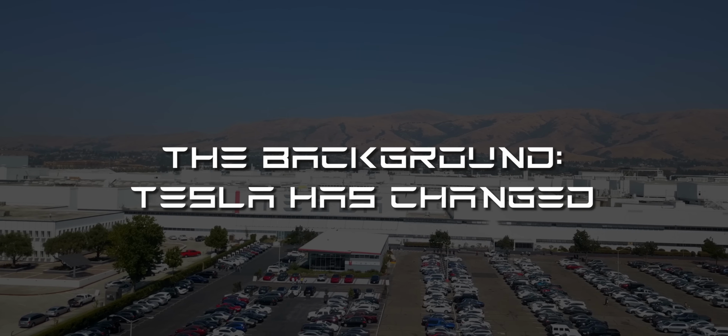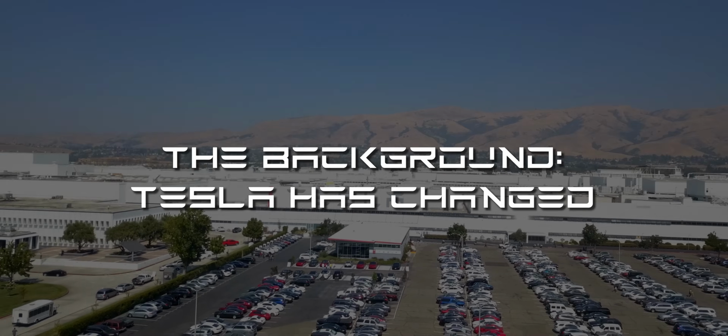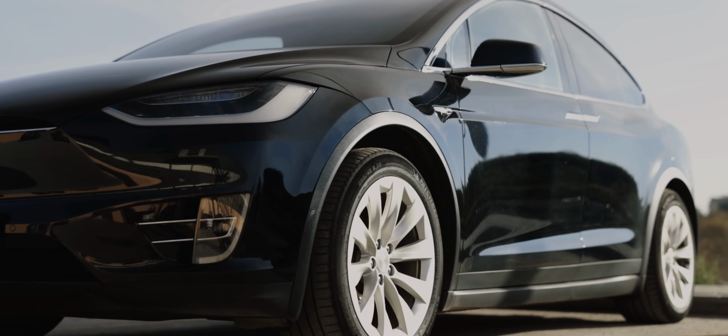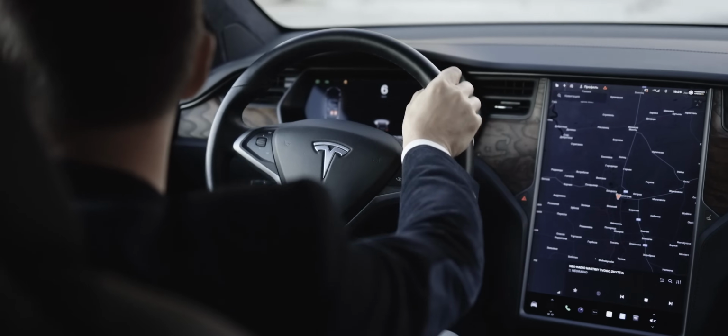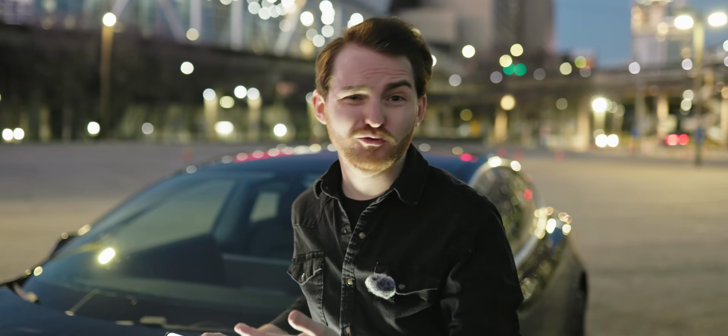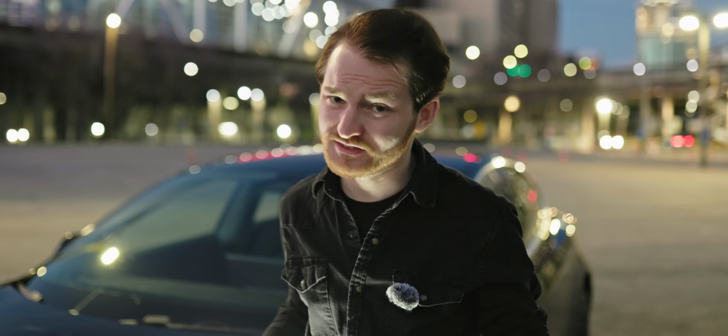Tesla is in a very different place from where they were just 10 years ago. Back then they had the Model S and Model X, and even then those cars were technically considered a luxury within their respective categories. But now with cars like the Model 3 and the Model Y, you see Teslas just about as much as you see a Honda Civic in some places.